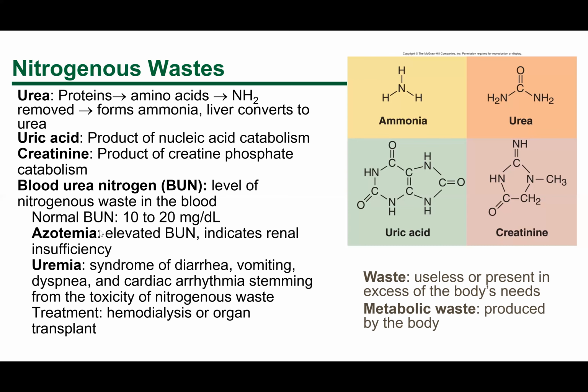If you get an elevated BUN, we call that azotemia, which basically is a way to say there is too much nitrogenous waste in your blood, and that indicates that your kidneys are not doing their job completely. And then uremia, this is really, really bad. You get diarrhea. There, I said diarrhea again. How many times this class will I say it?